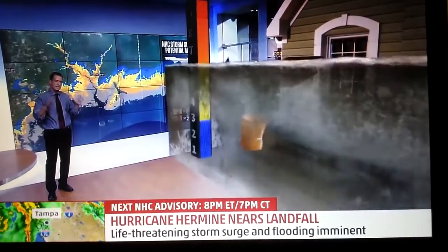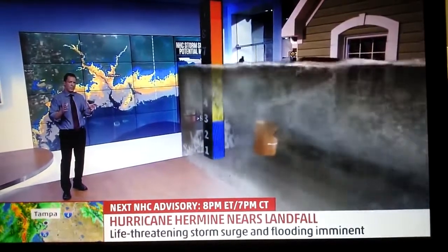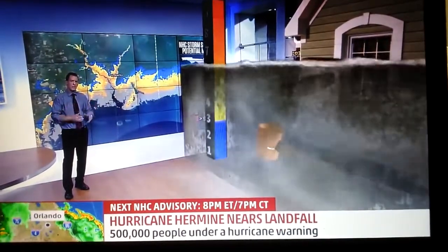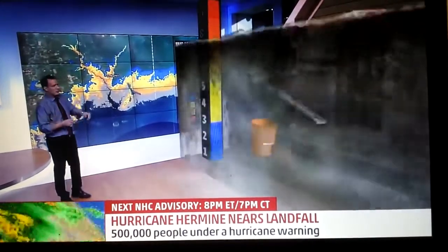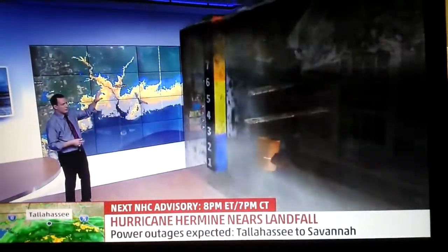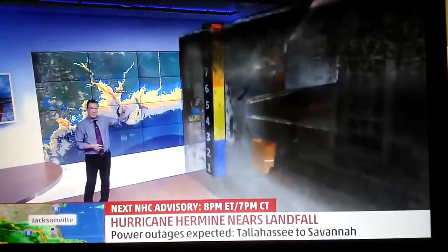It is the most dangerous part of a tropical cyclone, and half of the people that are killed by tropical cyclones are killed by the water. So it certainly is of great concern to us. And again, in this particular case, we're talking about some storm surge values around St. Marks and some other areas getting up to 6 to 9 feet.